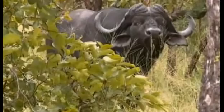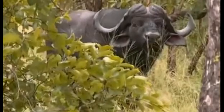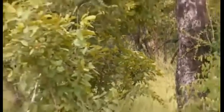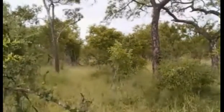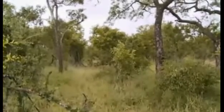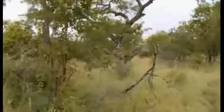So he's getting our smell at the moment. I mean, we are actually quite a distance from him, so I shouldn't be bursting his bubble. He's just gone back to where he was standing. So come out onto the road. There he is.